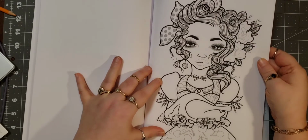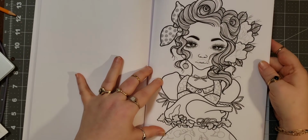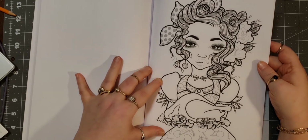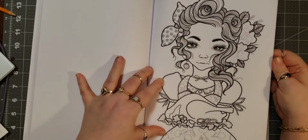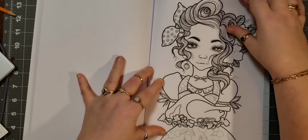Thanksgiving. Which I think that's sweet that she added that in, because it's my understanding that not everywhere in the world celebrates Thanksgiving. It's kind of an American holiday. So that's cool that she put that in there. Carrying her turkey. Little strawberry earring.